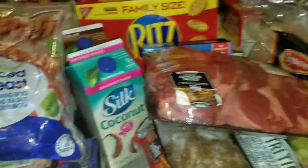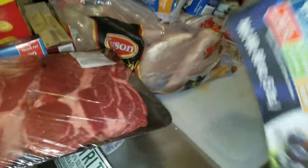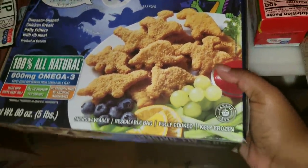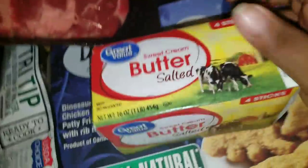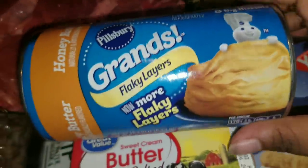Oh, and I got some, they were like 2 for $3, these Grands biscuits flaky layers. And my kids love these. They swear by these. These dinos from Sam's Club, so delicious. I also got some sweet buttercream salted. I love these, you guys. Grands flaky layers honey butter, I swear by that. I got two of those. And I got these Grands cinnamon rolls.